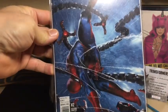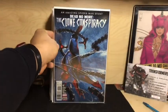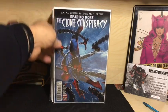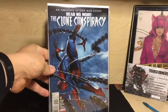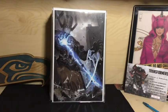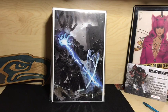Gorgeous. Yeah, if you're a comic cover collector, if you like the art, this is definitely one that I would recommend. It's beautiful. All right, talking about beautiful, this is also, guys, just for the cover itself with Galactus and Silver Surfer. This is Silver Surfer Black #1.